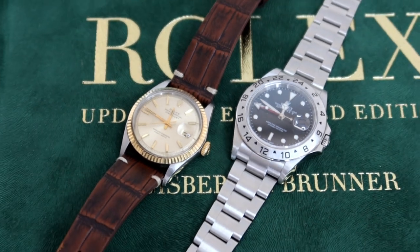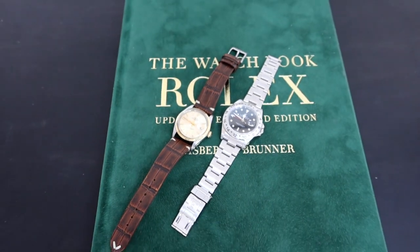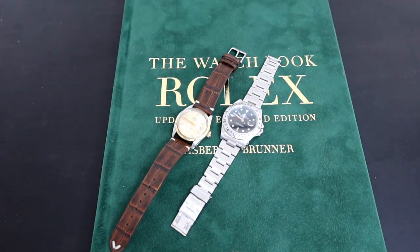Hope you enjoyed taking a look at the 1601 and the 16570. As I mentioned, getting into Rolex collecting can be daunting, but hopefully this helped you kind of understand a direction you could go and watches that you could explore as you go on your journey. Hope you enjoyed taking a look at the Rolex Datejust 1601 and the Rolex Explorer 2 reference 16570. I think both of these watches are great places to start your Rolex collecting journey.